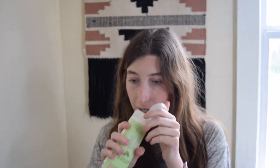Then I've been looking for a really good conditioner, and my hair has a problem with being flat, surprisingly. I have more oily hair, and then I get dry ends. So I decided to try out the Shea Moisture conditioner, and it's for thick and wavy hair, and I really like it. It smells really good. It has a really natural, clean scent to it. It's not too overpowering. It has a clean laundry smell, which I really like.